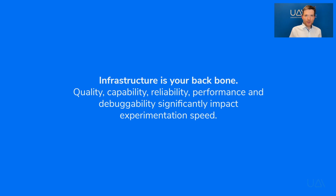So, the learning out of that is, infrastructure is your backbone. You need to put a lot of effort into your infrastructure to make sure that it's reliable, that you have the performance you need, that you can debug it, that it has all the capabilities you need. And this is all part of that infrastructure part. And unfortunately, it's not like with classical coding, where you can just come in and use the best tools on the market and you're already in a perfect environment. That's typically not the case with those AI projects.